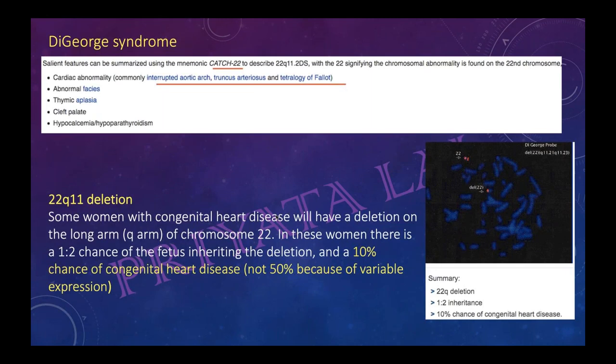Now, this is important for part two people. I have seen questions from this syndrome. So this is DiGeorge syndrome. Usually a question comes: what is the chromosome affected? The chromosome affected is the long arm, or q arm, of chromosome 22. So this much knowledge is important for part two people.